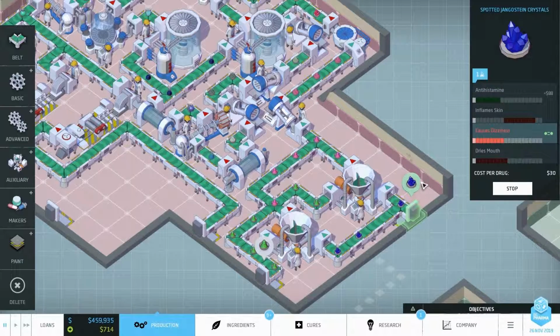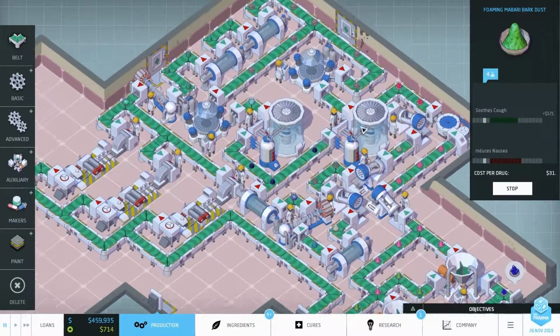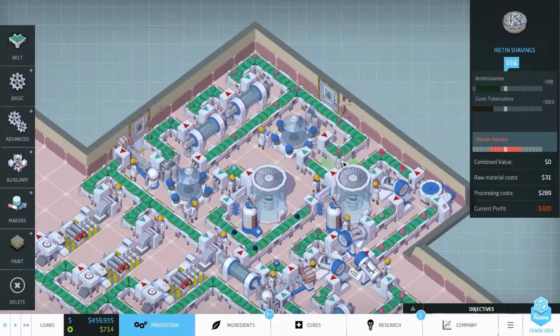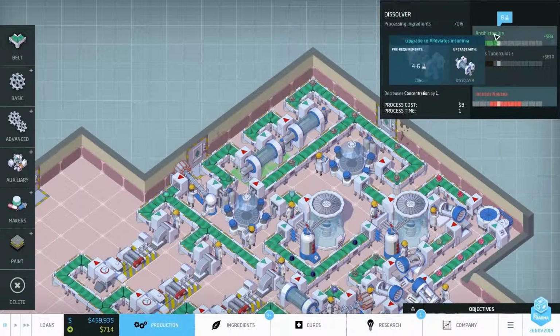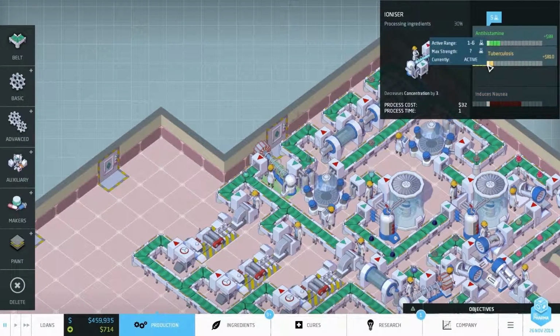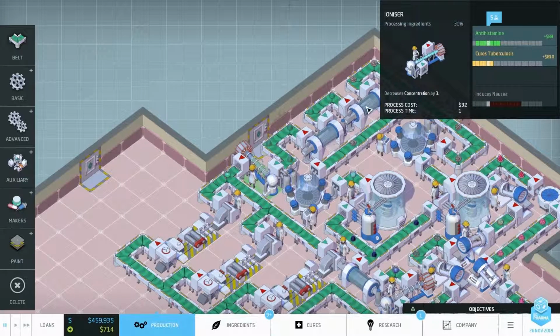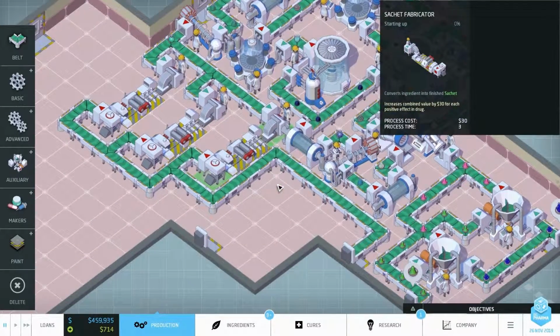so I've had to leave it as just an antihistamine. That's alright, so I've got this coming in, it goes through all of the upgrade things, goes through some autoclaves as well to drop it down, goes through a couple of dissolvers to drop it down almost enough, and then an ionizer drops it down to just enough. I did have the ionizer and the two dissolvers the other way around, but that actually upgraded the antihistamine, which was not what I wanted to do. But this puts it out of the range of all of the active effects. And then I can just throw it through some sachet fabricators.